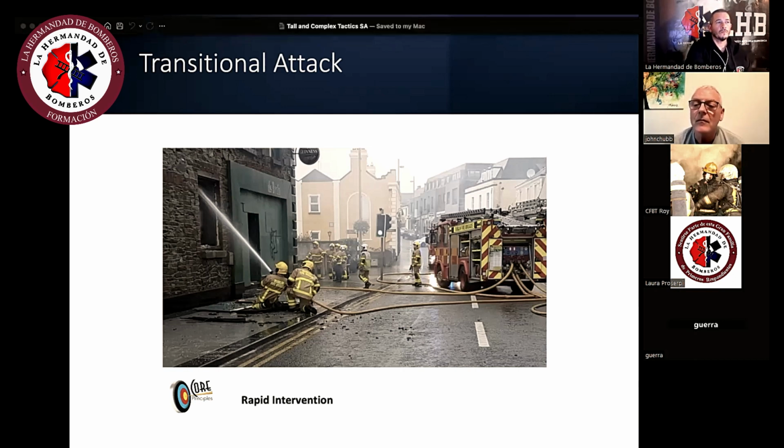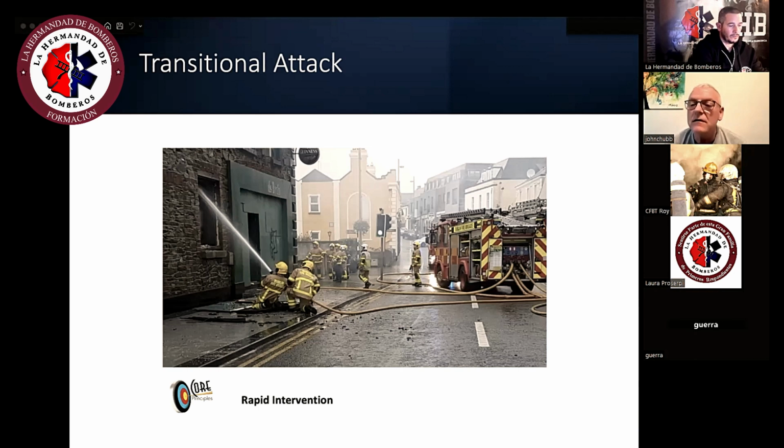Where the fire is. I would ask Tito to have a look at the fire engine there and tell me, is that the ladders you guys are using?